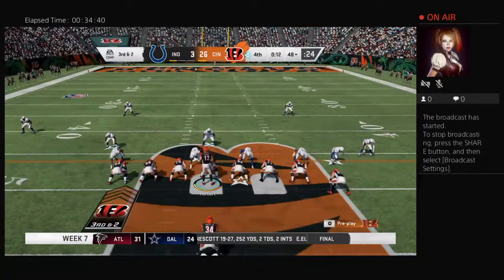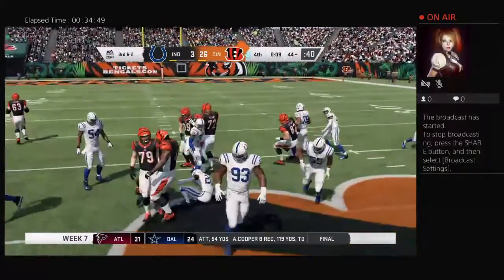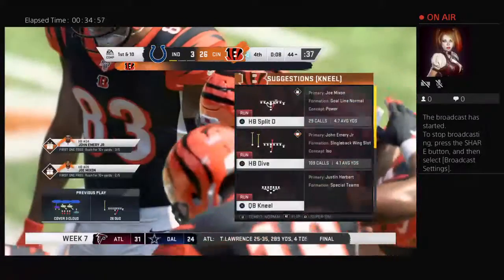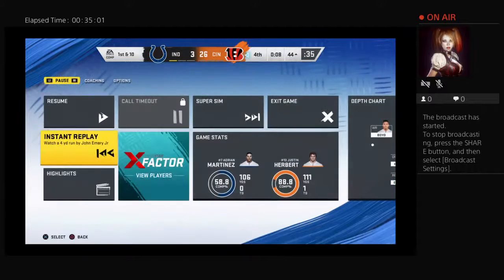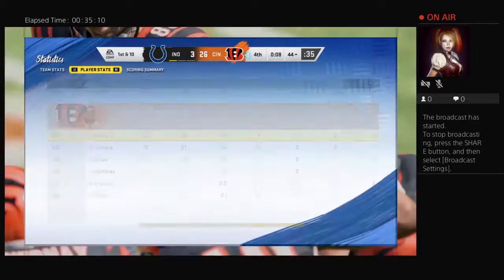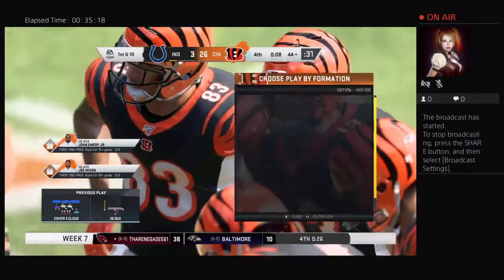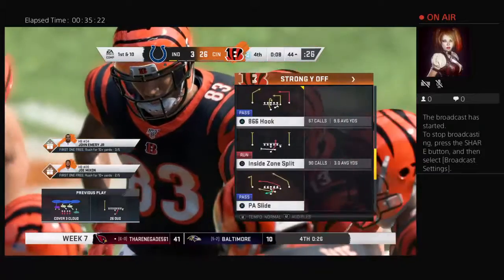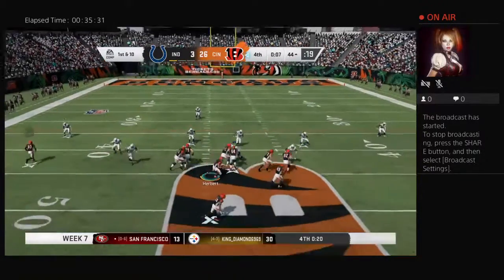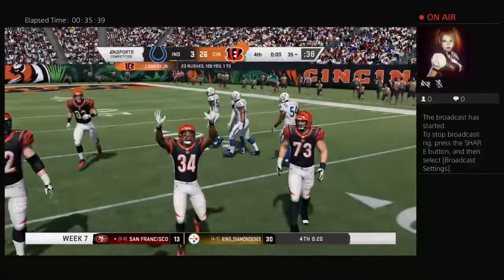And it looks like we've got a dime set here defensively. 6 DBs in the game. And he'll give it here to his running back. And he's going to have a first down as he's brought down at the 44-yard line. And now here comes their final timeout as they take it with 8 ticks remaining. Now they try the right side here. And he's tackled a yard short of the marker. Good gain of 9 on first down.